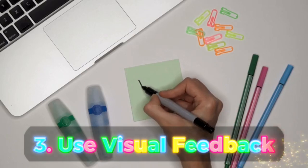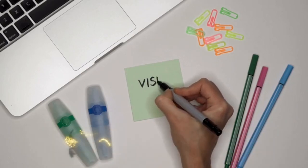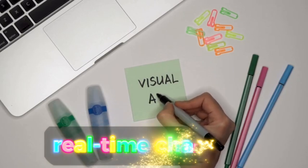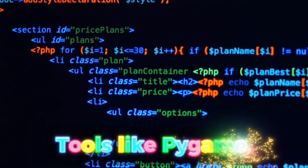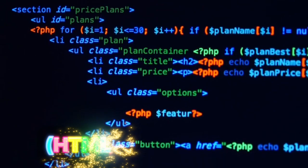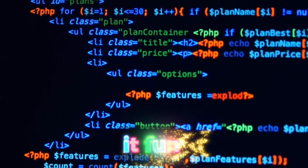3. Use visual feedback. Create interactive or visual outputs, animations, graphics, real-time changes. Tools like Pygame, p5.js, or web-based development (HTML, CSS, JS) make it fun.